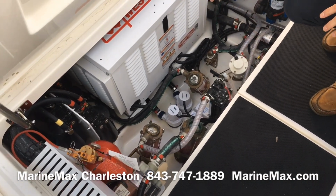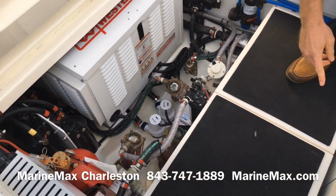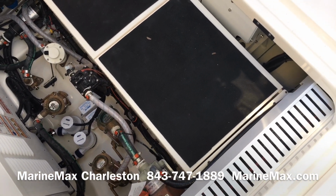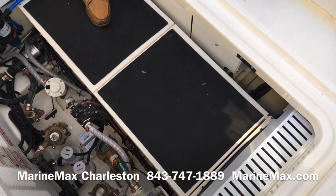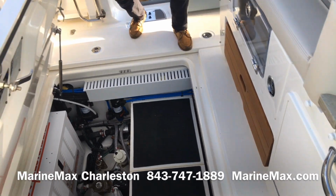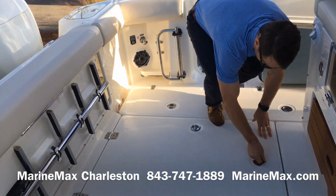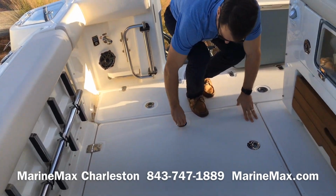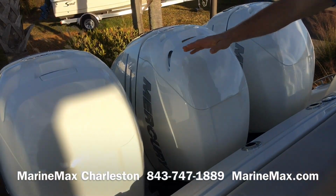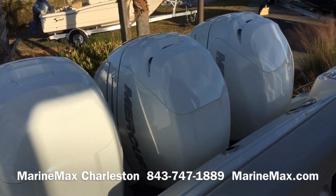We've got our 7.5 kW generator here. And then just forward, right here is actually where our gyro stabilizer is. This is a Seakeeper 3. Really takes a lot of the motion sickness and the pitch and roll out of the boat when you're in heavier seas. This boat is powered by triple 350 Verados from Mercury. This is a joystick boat, as we'll see at the helm.